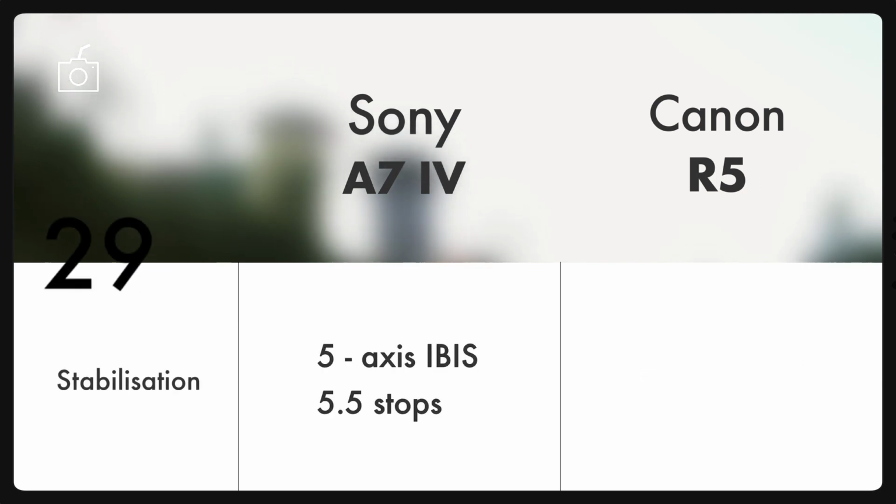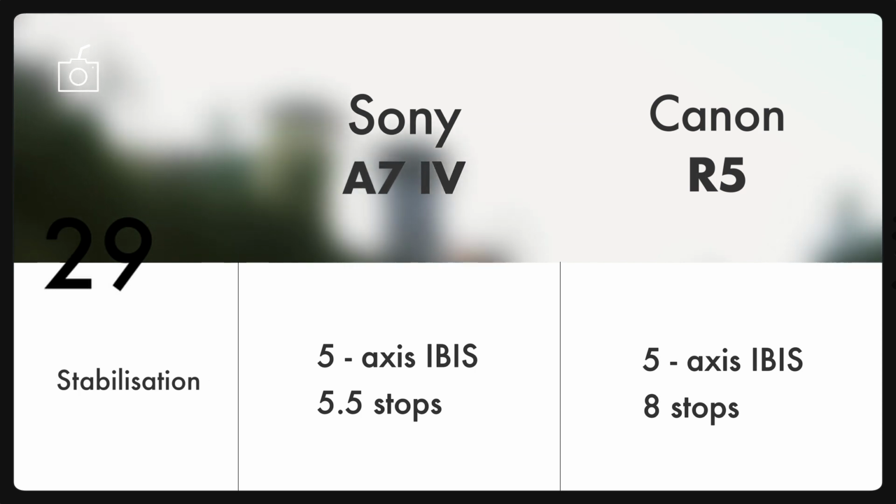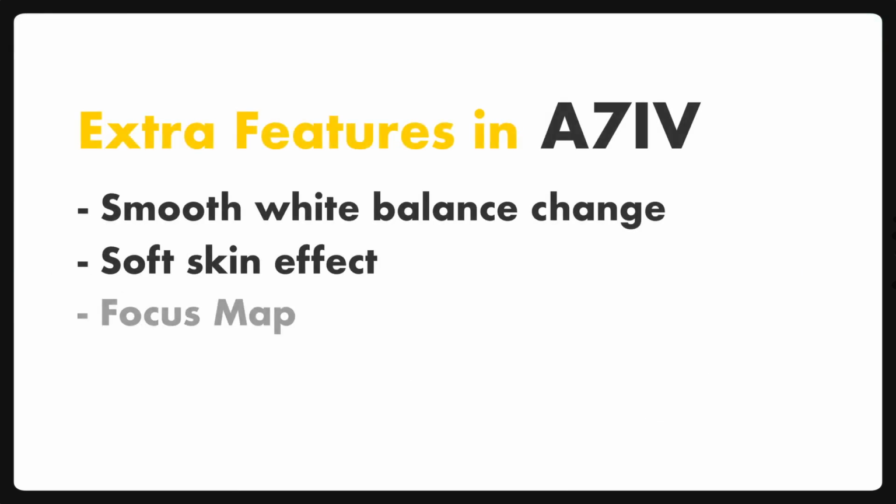And yes, good for videographers, both the cameras house in-body image stabilization, but the R5 offers 8 stops of shake reduction. Other than all these specs, I think these are the 4 last features which give an edge to the A7 IV over the R5, and they do play an important role. Cool, this is it for now.